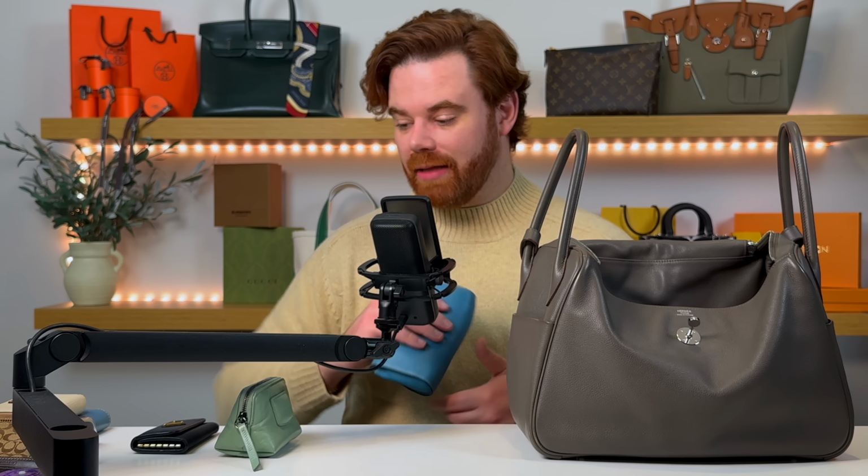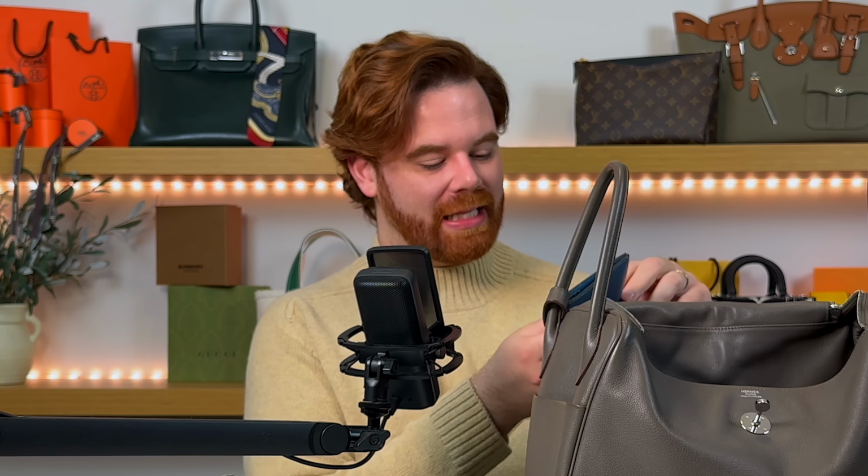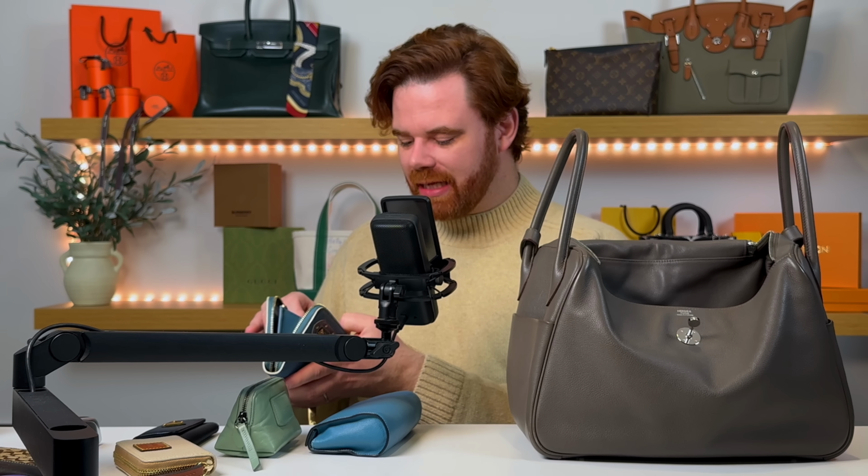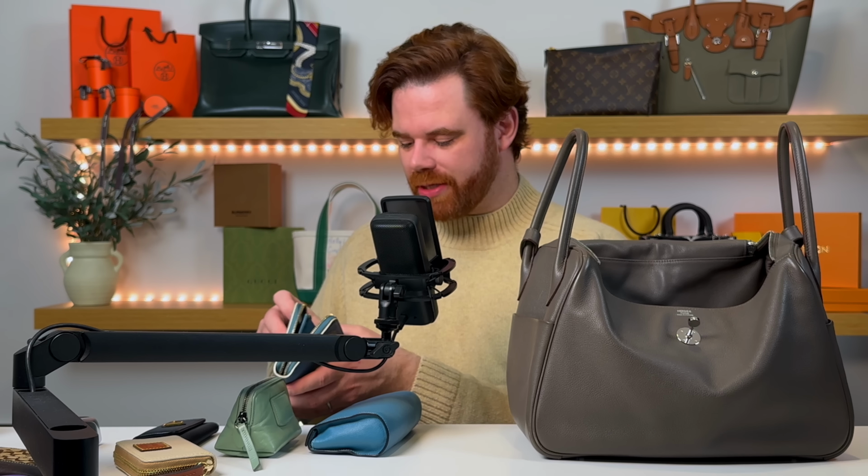Now, speaking of luxury prices, first of all, let's switch into my new wallet. This is the Hermes Baron wallet in Blue Jean Lizard. Absolutely stunning. I love this piece. The next lesson is sticking to that same vein of luxury prices and what to expect.